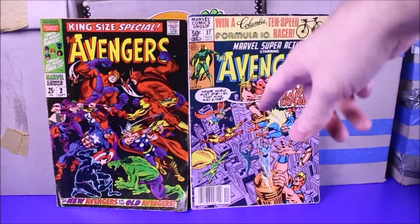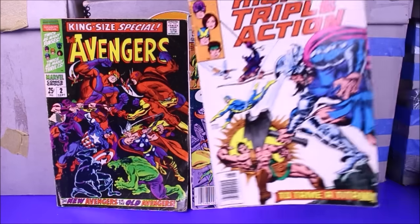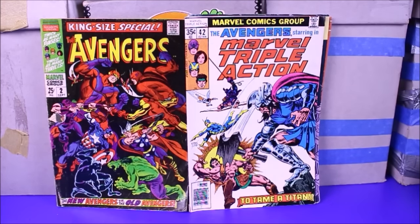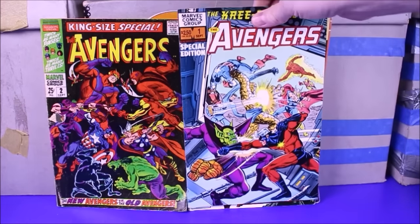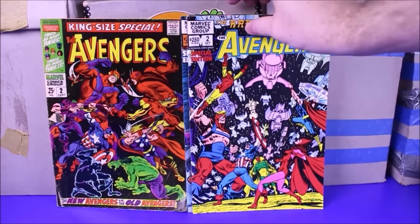These reprint comics like that usually aren't worth that much, unless it's a reprint of a key issue, then people pay a little bit. Marvel Triple Action number 42. The Avengers Kree Skrull War. I don't think I've ever seen these before. Number 1 and number 2. This actually looks kind of cool. I want to read those.